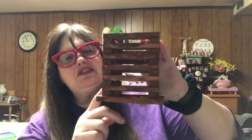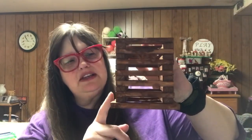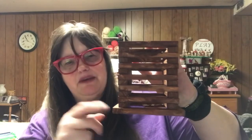This one is just a little lantern. I didn't even put a bottom on it. See, it just goes through like this. These were the raw ones, and I put them together and then painted them. And then I just put a little battery operated tea light. I don't have anything to hold it in there.